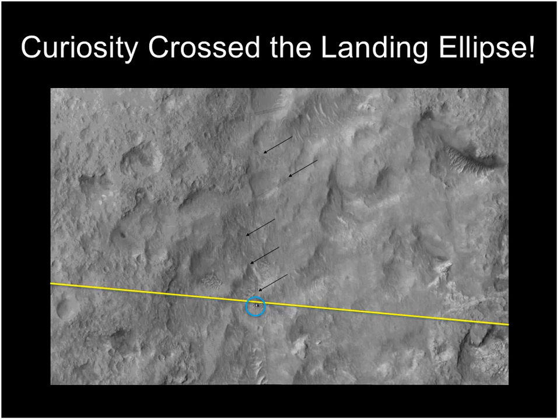One major milestone that we achieved on the last day of the primary mission is we crossed that landing ellipse, that black oval that I showed you early on in the talk.